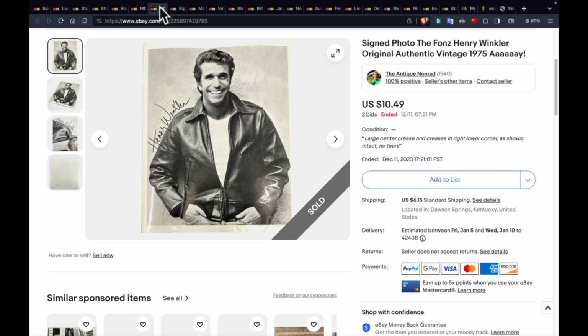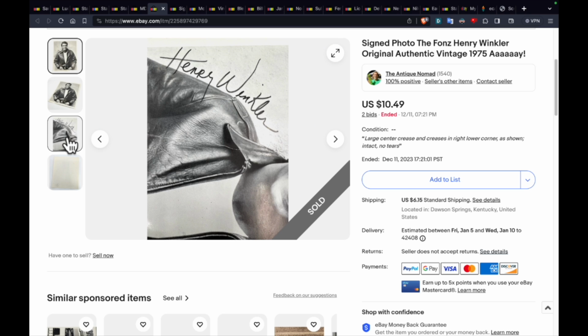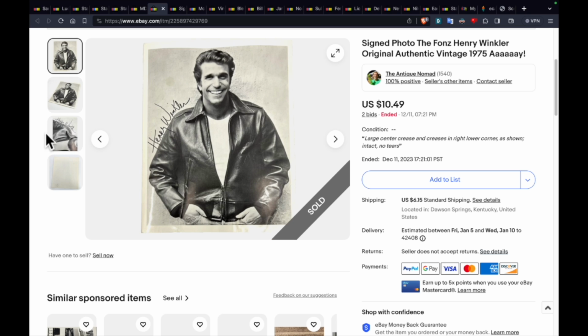Henry Winkler, he sold. I thought he would. He has a book out recently. He seems like a really nice guy who just happened to be in the right place at the right time. He had just gotten out of acting school and was picked up for an 11-line role in the pilot of a new show called Happy Days. It was not supposed to be a recurring character. The Fonz ended up being one of the most popular television characters in TV history, so much so that Henry Winkler was typecast for years.